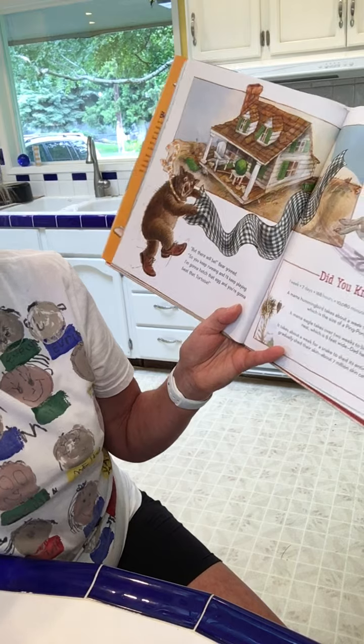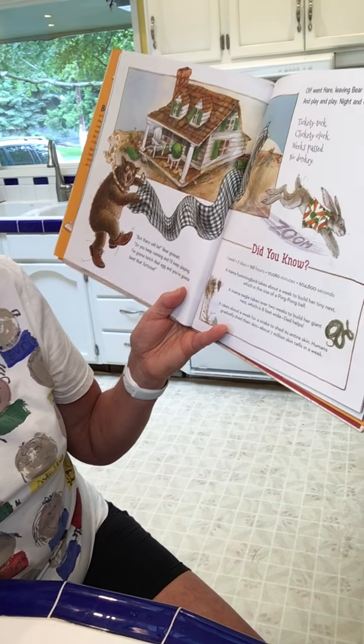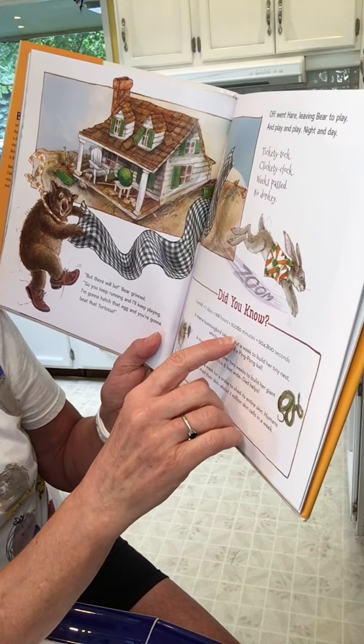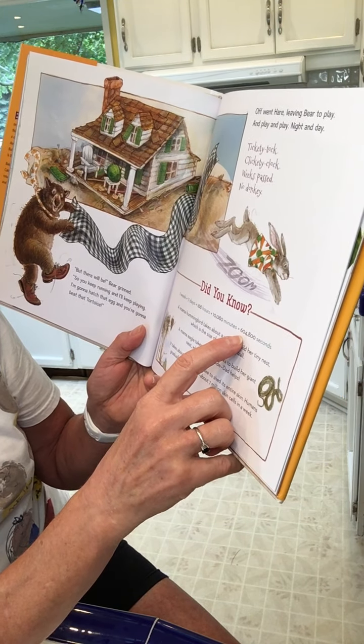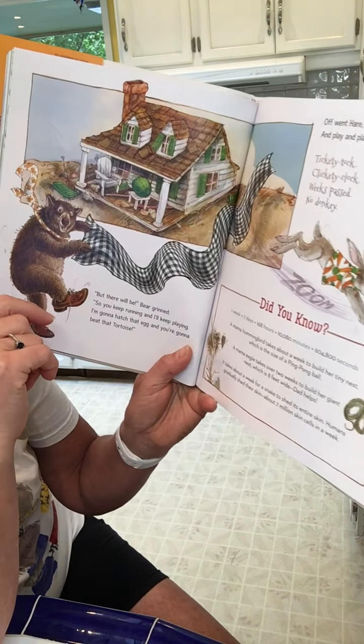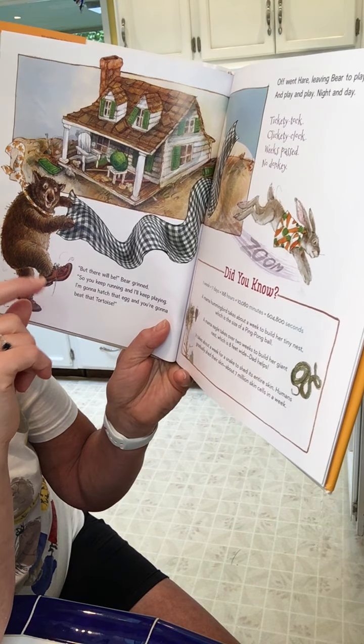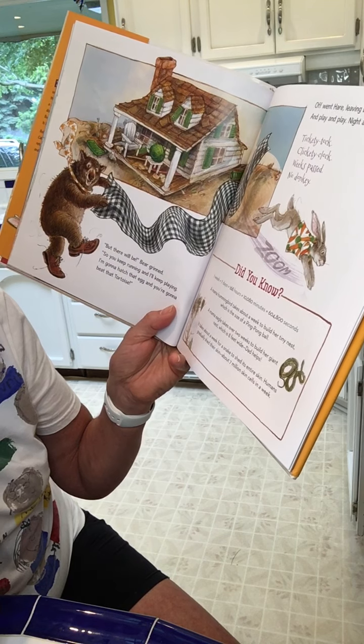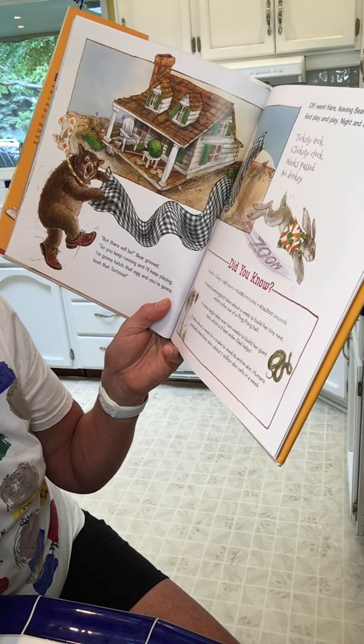Did you know that 1 week equals 7 days, 168 hours, 10,080 minutes, 604,800 seconds? Whoa, there's 7 days in a week. Sunday, Monday, Tuesday, Wednesday, Thursday, Friday, Saturday.